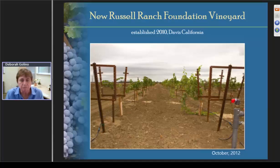We established the new vineyard in 2010. By October 2012, you can see some of the vines of Scion Wood are growing quite nicely. And even though red blotch had not been described until 2012, we had the solution in hand when the news first broke about red blotch, because we had this new Russell Ranch vineyard started with USDA money from the National Clean Plant Network.